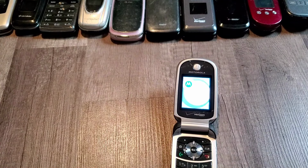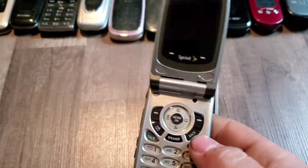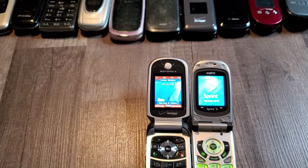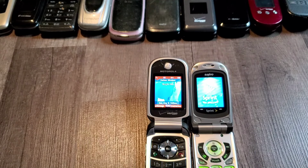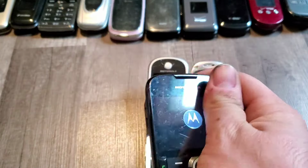Here is one out of many of my Sanyo SP-3100s. I have a lot of these. This is the brown one. Here is a Motorola VX430. It is with Boost Mobile. I think it's called the Motorola Theory, I think is its name, but I'm not too sure. It's dirty though. A lot of these got dirty from moving, but I'm trying to get them cleaned up.